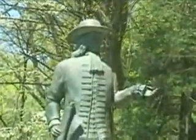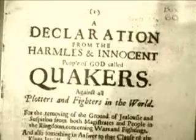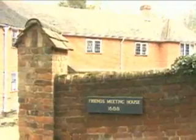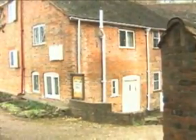William Penn was born in the year 1644 into a very wealthy English family. Penn was raised in the Church of England, but became a Quaker at the age of 16, and it was the religious beliefs of the Quakers that led him to the colonies of America. The Quakers, or Society of Friends, was a religion founded in England in the mid-17th century, and it was at this meeting house, just outside of London, that William Penn worshipped and is buried.